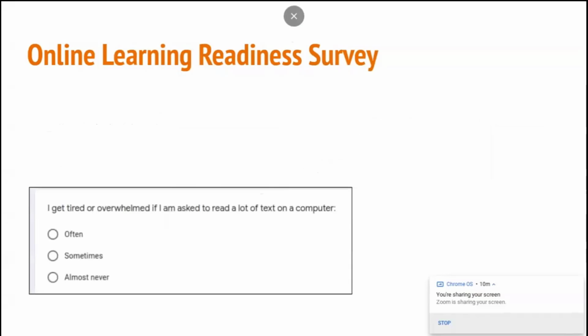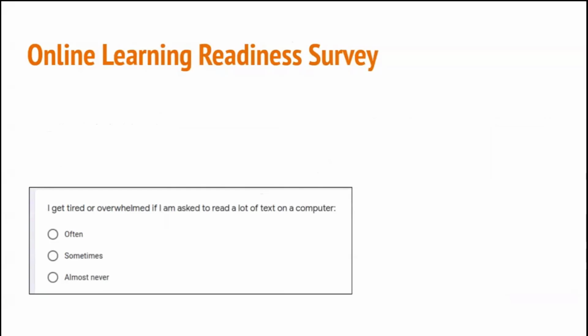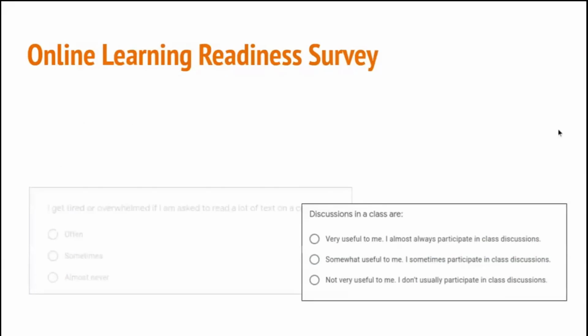It asks about how they interact with a computer specifically. Do they get tired if they have to read long blocks of text? If they answer often, then we know we need to have other stimuli integrated into the course. And how reliant are they on some of the characteristics of a typical face-to-face class in order to succeed, like direct interaction with a teacher, discussions with their peers? What types of interaction do they need to be successful?